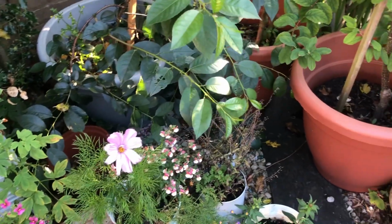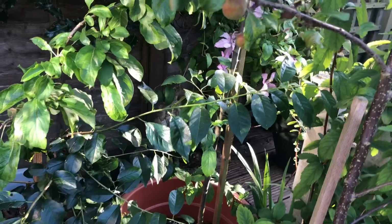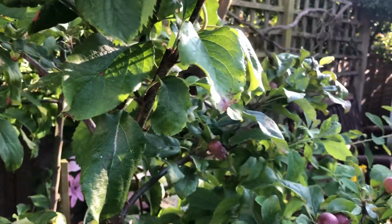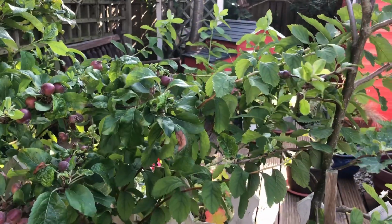That's a little cherry bush that I planted this year, but I've not had anything off it just yet. But these are 3 apple trees that our youngest daughter planted about 2 years ago, and they're beginning to do really well this year. So hopefully we'll get quite a nice little harvest off those. We shall see.